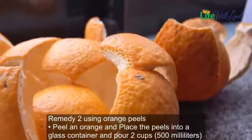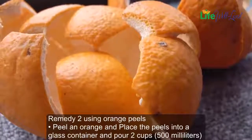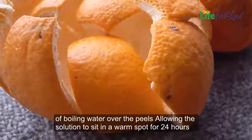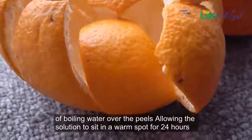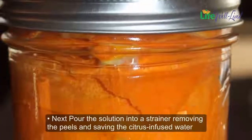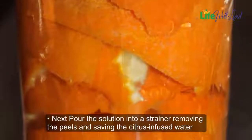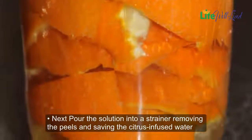Using orange peels, peel an orange and place the peels into a glass container and pour 2 cups, 500 milliliters, of boiling water over the peels, allowing the solution to sit in a warm spot for 24 hours. Next, pour the solution into a strainer, removing the peels and saving the citrus-infused water.